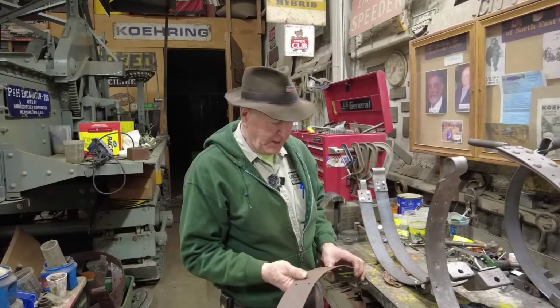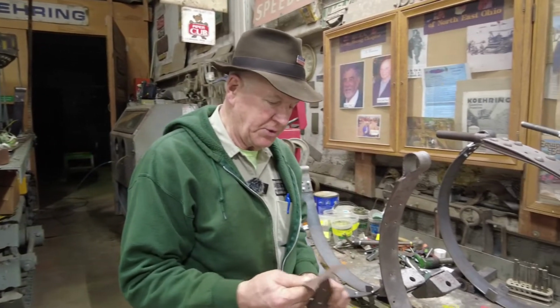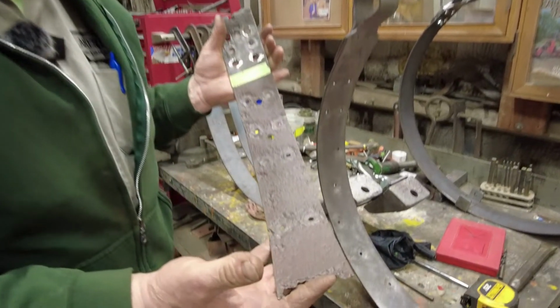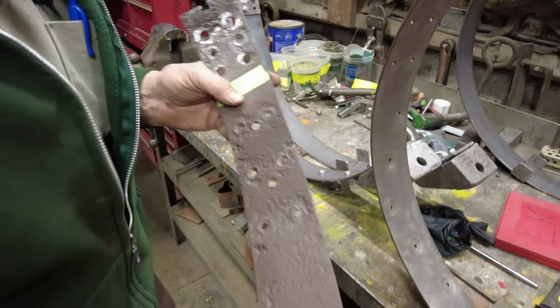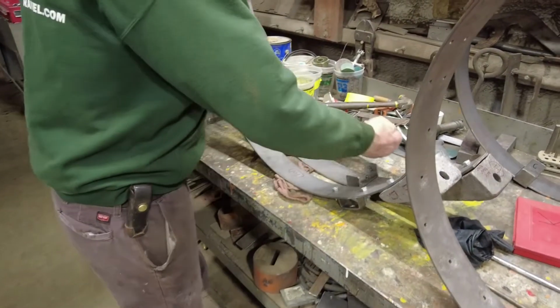Okay, so a little update on these clutch and brake bands for this 1926 P&H crane. See, here's one of them that was rusted completely in half, and some of them just had so much pitted rust in them that we didn't feel that it'd hold the lining in there and operate correctly. So we had to make new ones, and we've got them built.